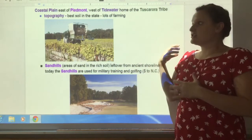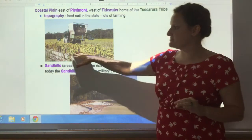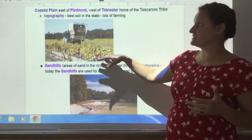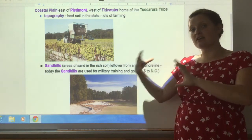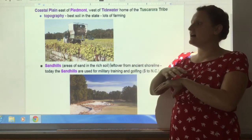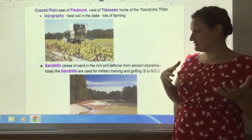Then you've got, next is the coastal plain. That's got the best soil in the state. Here's a tobacco farm, so maybe not the best product for health, but it traditionally has made a lot of money. Even though most of the farms are in the coastal plain, farming is still the #1 economic industry in North Carolina.